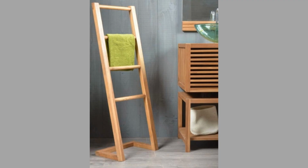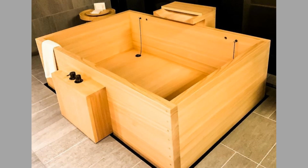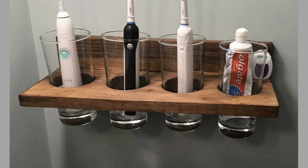Unlike synthetic materials that quickly look dated or degrade, wood ages gracefully, developing patinas that add character and history. In a culture that often chases the new, choosing wood is a way of opting for the enduring, a choice that respects both tradition and the future.